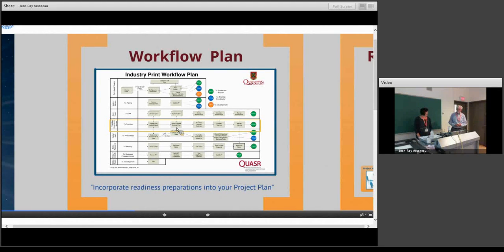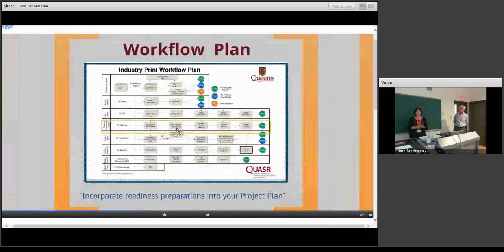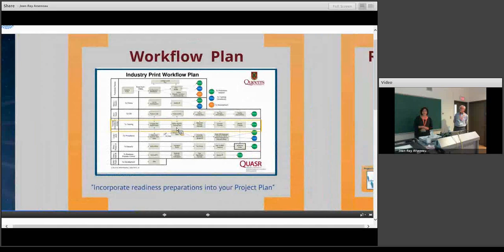Okay. So now onto the workflow plan. Ideally, if you're going to do something like this, you don't want to just think about it at the end. You want to build it into your project plan, because it really can't all happen at the end. We used a process modeling tool called Industry Print, and it's a Deloitte proprietary tool. I don't know if they're still using it. And all of our deliverables were built off of those processes.